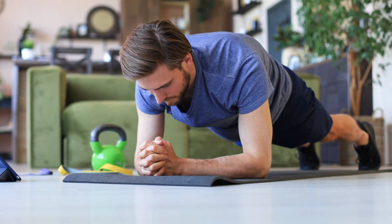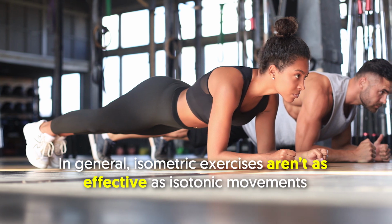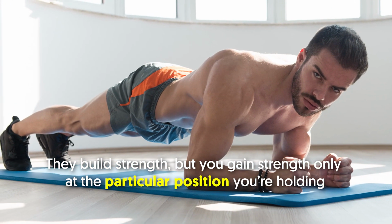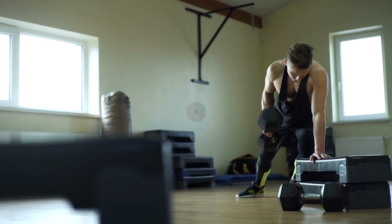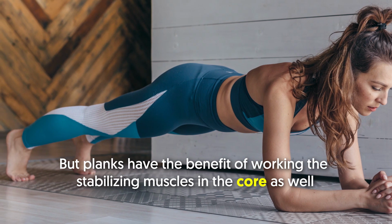You simply hold the plank position against gravity using good form. In general, isometric exercises aren't as effective as isotonic movements. They build strength, but you gain strength only at the particular position you're holding and don't gain strength throughout the muscle's range of motion. But planks have the benefit of working the stabilizing muscles in the core as well.